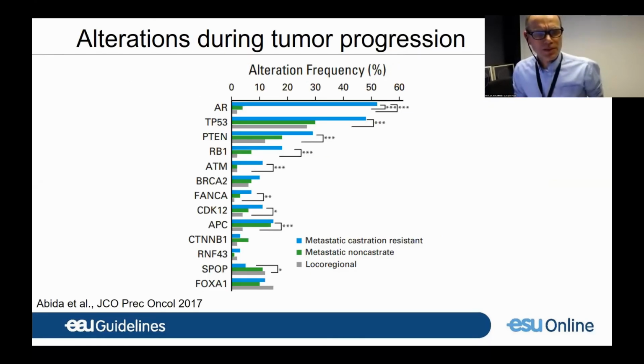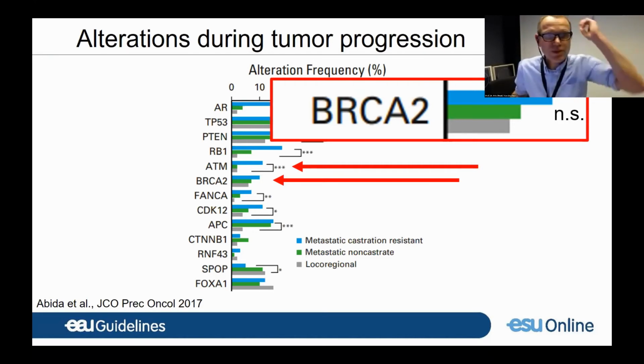And if you do so, what do you find? Well, these are interesting data from a couple of years ago showing that in patients with metastasized castration-resistant prostate cancer, the frequency of genetic alterations is the highest for the whole progress of prostate cancer. In particular, AR and P53 accumulate in patients with metastasized castration-resistant prostate cancer. If you look in particular at BRCA2, it's very interesting that there is no significant difference in the frequency of mutations in patients with either local regional disease, hormone-sensitive disease, or castration-resistant disease. So for BRCA2, you may actually get information on PARP sensitivity in a very early phase of disease.